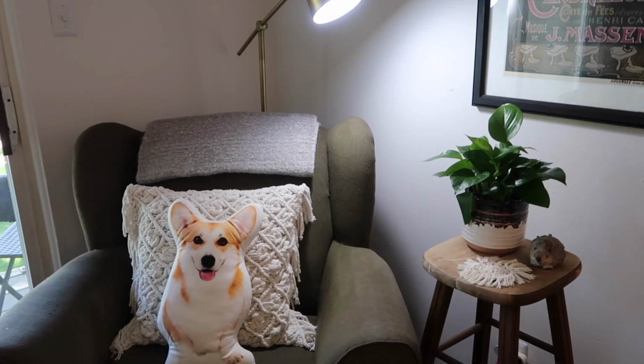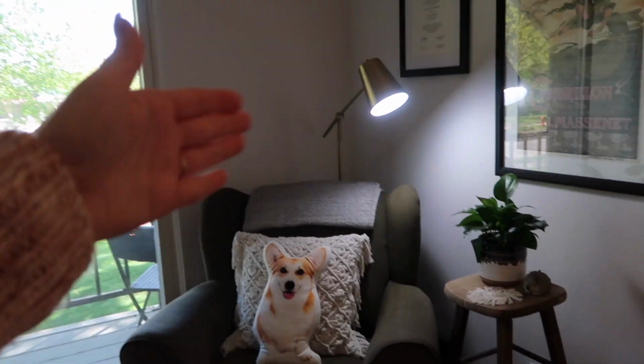decided to point the lamp this way because, like I said, the sunlight comes in here and I can swing either way depending on what I want. And then that leaves this wall wide open for my wall hanging.